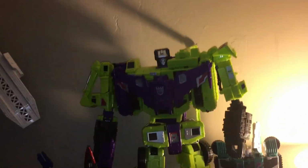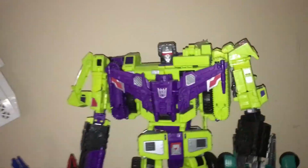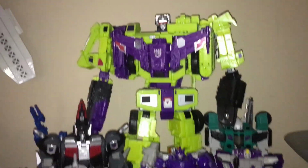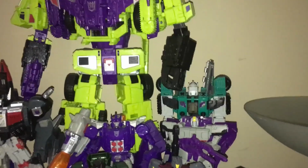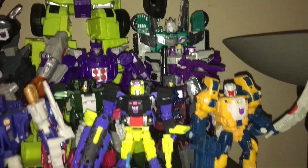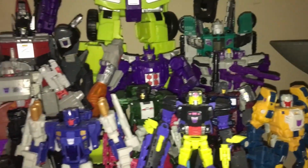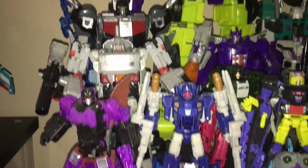And let's move along here to these shelves, and I guess we'll go top to bottom. So we'll start out up here. Kill this light for a second. There, that's better. There's the Devastator, of course. There's Six Shot, and a lot of the Headmasters from the Titans Return line.